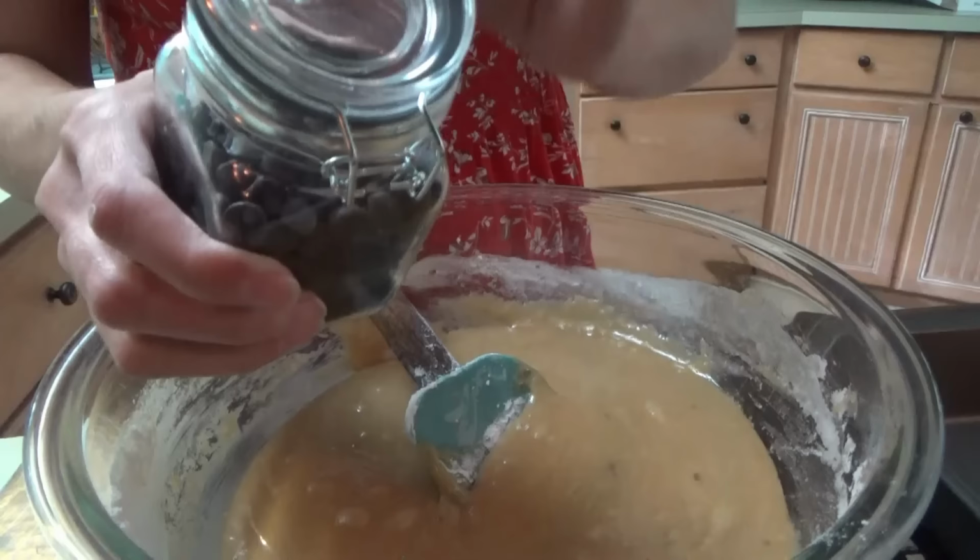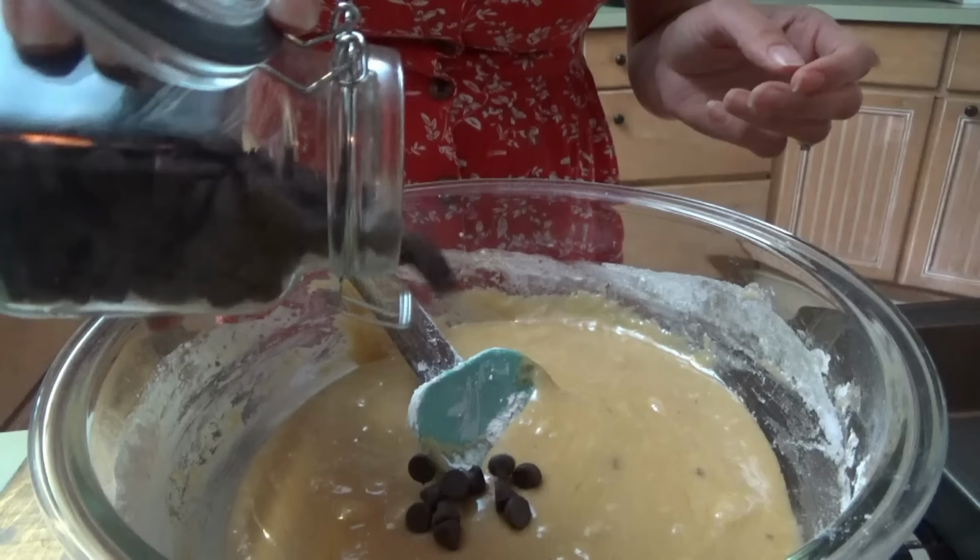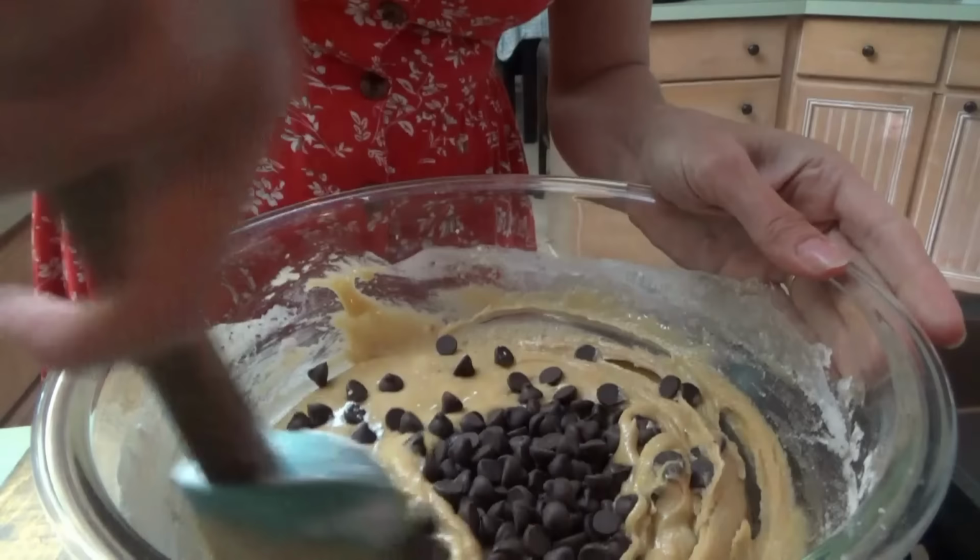Gonna put in about 1 cup of chocolate chips. I'm just gonna eyeball it. We'll fold these in, and that's it. We're gonna spray the pan, and they're going in the oven for about 18 to 20 minutes.